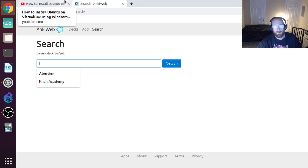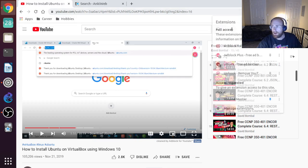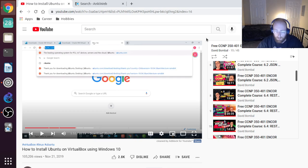One of the most important tools I use is on YouTube, and it's an extension called Unhook YouTube. So I've got a number of ad blockers, but I've also got this Unhook YouTube. Without it, it really saved me. Even with it, sometimes I have trouble, but without it, I just would not be able to do the things I want to do.